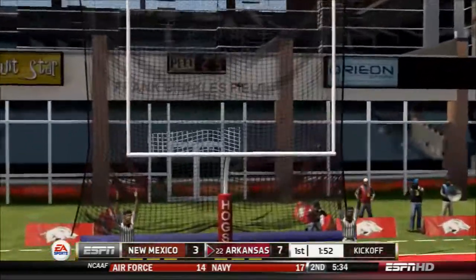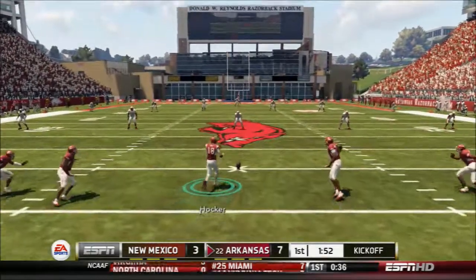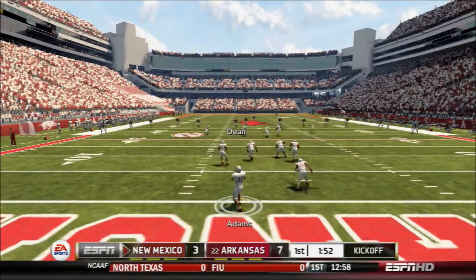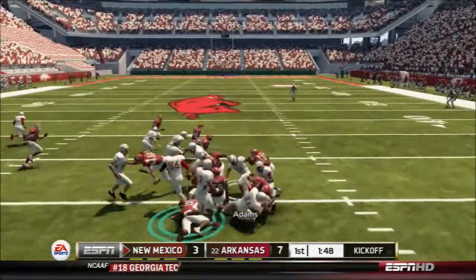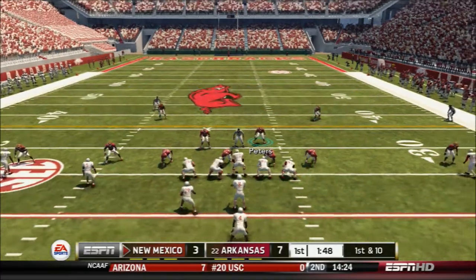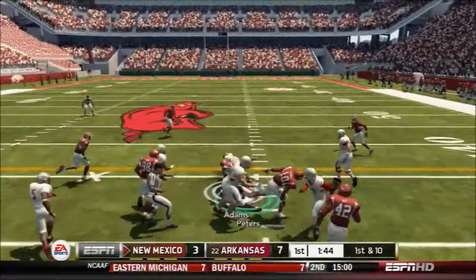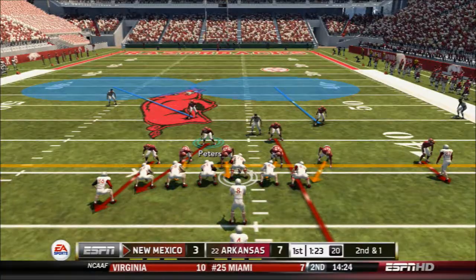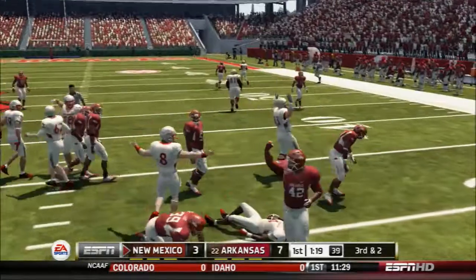He splits the uprights with the extra point. Arkansas gets set to kick this one away. He's to the 10. He's taken down at the 25. Quick pass. And they make the stop at the 35-yard line. They bring him down in the backfield.